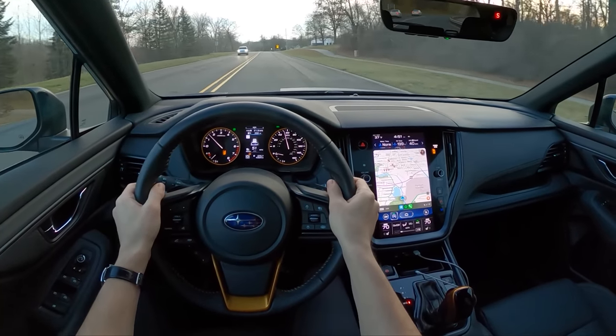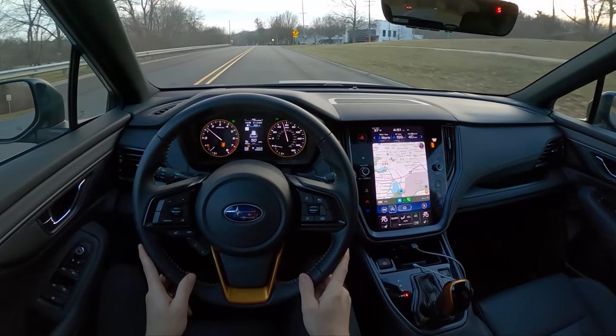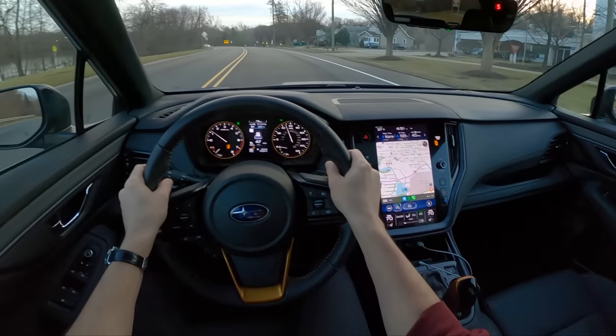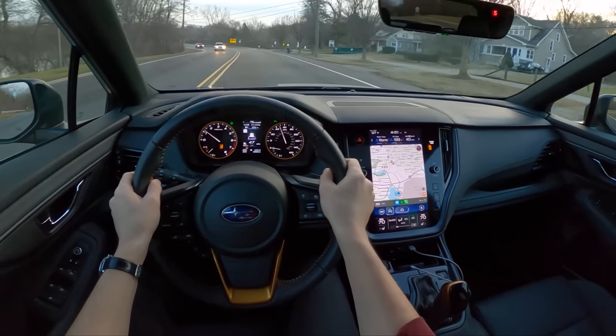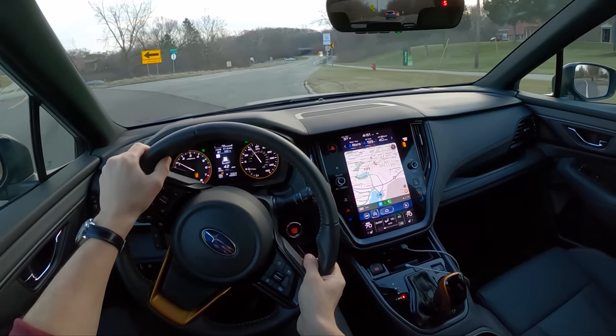The CVT is a bit of a letdown. It would be nice for this to have a traditional torque converter automatic, but here we are. Subaru is pretty much committed to CVTs, unless it's a manual transmission. Otherwise, I think this is an interesting offering in the market.